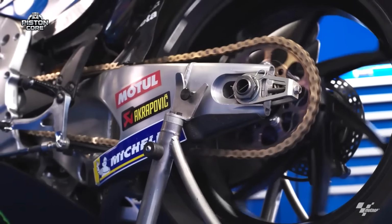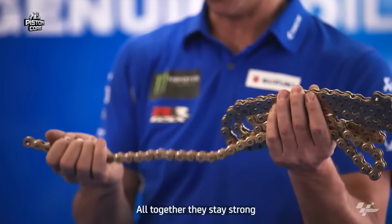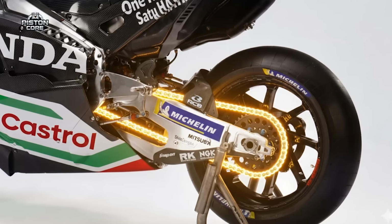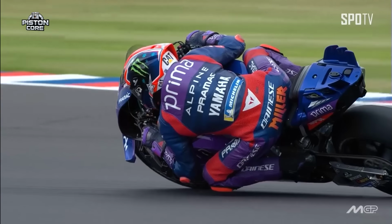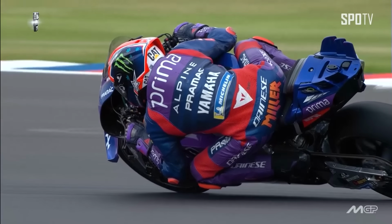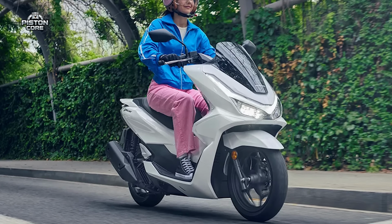Now, here's a serious question. Have you ever wondered how much one specific part actually costs? The drive chain. The drive chain plays a critical role in MotoGP racing. Without a chain, MotoGP bikes would basically turn into automatic scooters.